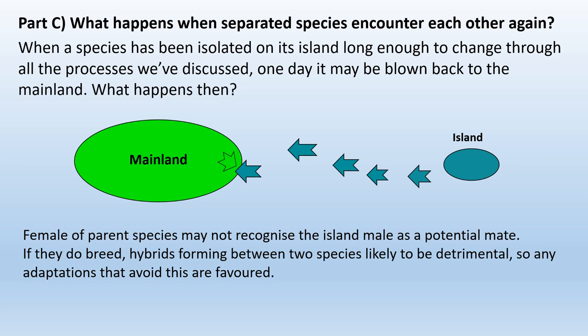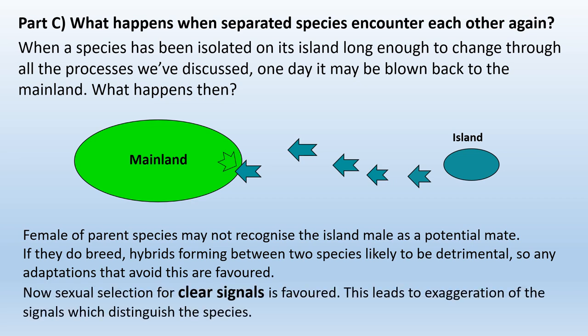Now, hybrids are usually detrimental, so any adaptations that avoid hybridization are favored. So even if she's finding it hard to know whether he's her species or the island species, there's going to be pressure for her to become better at distinguishing. So now sexual selection is going on for clear signals. On the island, we said the signals could get a little bit lax. Now we need really clear signaling: either I'm an island species or I'm the mainland species.